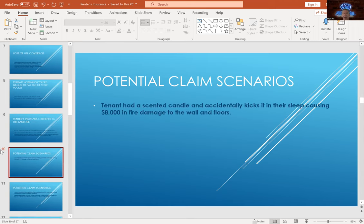So here are some potential claim scenarios I like to go through. A tenant has a scented candle and accidentally kicks it in their sleep, causing $8,000 of fire damage to the walls and floors. Again, if the tenant doesn't have insurance, a landlord's policy would cover that. However, if the tenant has renter's insurance, believe it or not, we go after the tenant's renter's policy, and that's the liability portion of the tenant's policy.